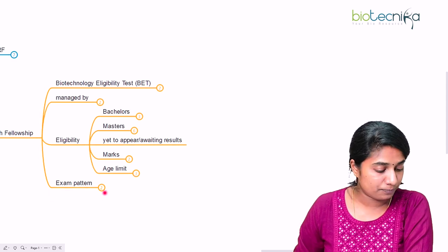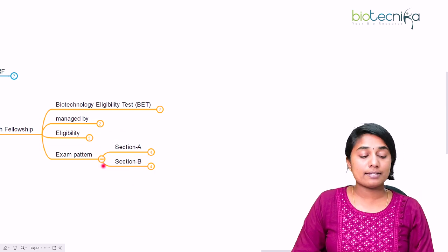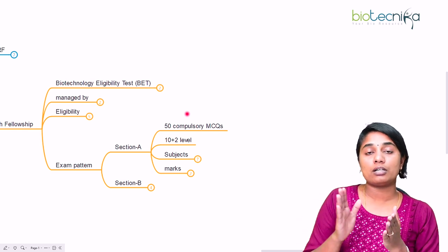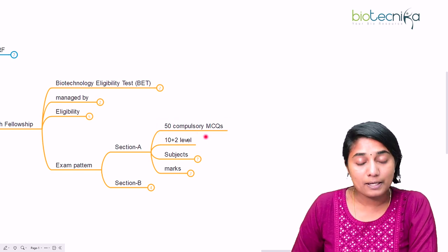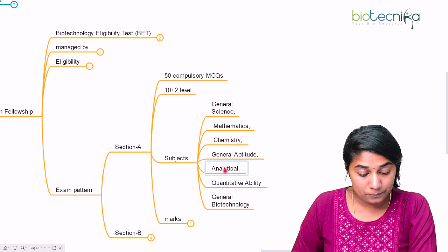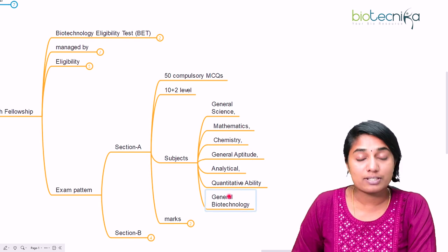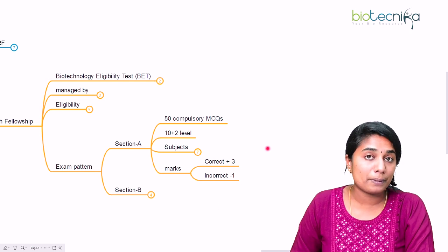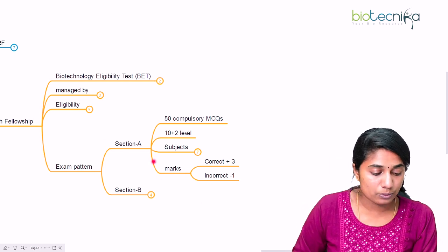Next is the exam pattern, right? So how does the exam typically look? The exam has two sections, section A and section B, right? In section A, you'll have 50 compulsory MCQs. All of the MCQs should be attempted by the students. There will be 50 questions. It will be a 10 plus 2 level of questions, and the subjects will include general science, mathematics, chemistry, general aptitude, analytical and quantitative ability, and general biotechnology, right? So these are the subjects that will be included in section A. And with respect to the marks, for every correct answer, there will be plus 3, but there will also be a negative marking of 1 mark for every incorrect answer. Right, so that is with respect to section A.